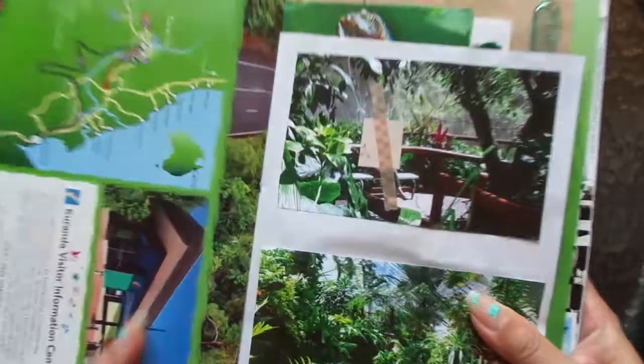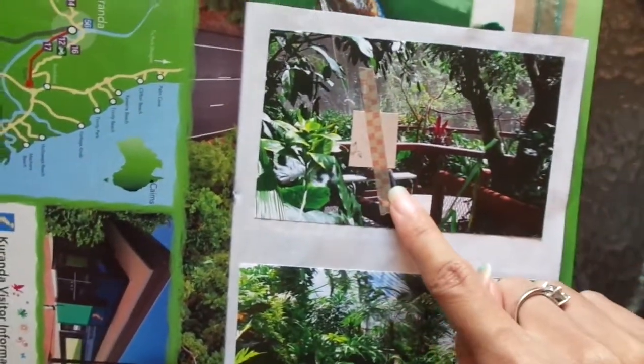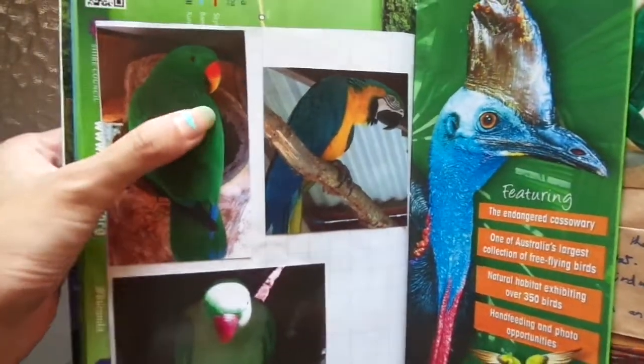And then this one is at Bird World, and it was a photo of my sister sitting on this bench here, and I just loved how she was framed by the greenery. Such a beautiful shot. And more photos of the birds, aren't they beautiful? Look at that beak, oh my goodness.